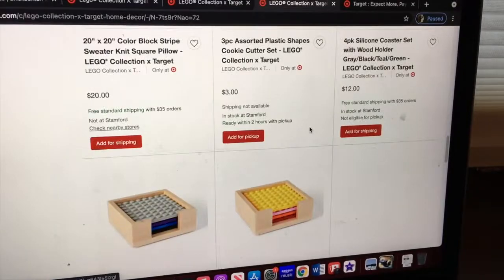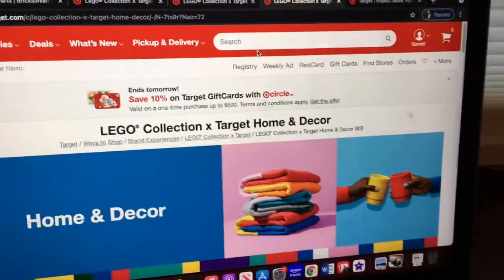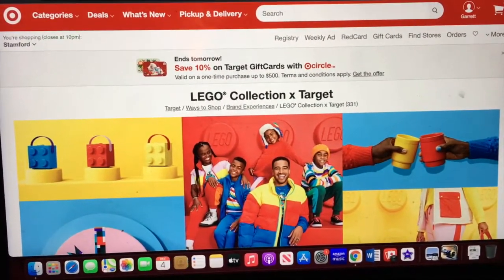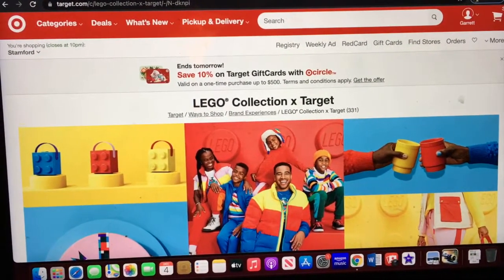Coasters, that's actually kind of cool. But yeah, let's see the next category. My bad, guys. That was on the Target collection. Overall, I think that some of the items are neat, but for the most part, they're just kind of like, why are they doing this?